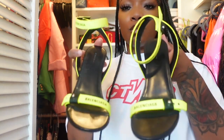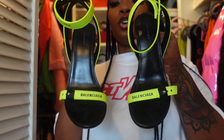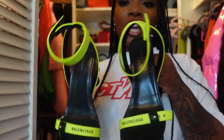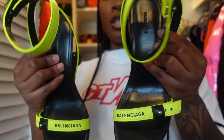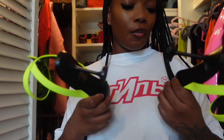The heel goes all the way down to this point, and of course it's sandal style. It has a round toe. I don't get to see this style of toe a lot. A lot of companies are doing either square or pointed, so this round toe was very, very different. Of course, the inside sole is black. You have Balenciaga towards the heel. On the bottom, it says BB, standing for Balenciaga. And on the back, you have, of course, Balenciaga, the size, which is a 36 and a half, and made in Italy.